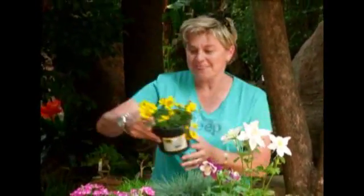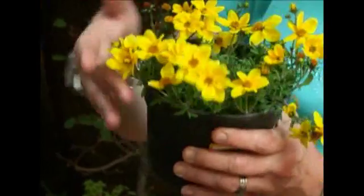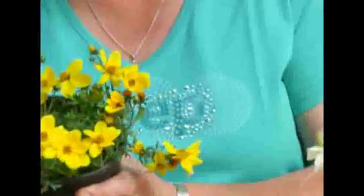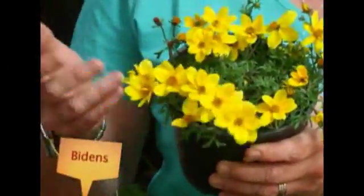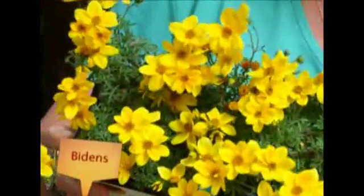Another great guy is this little oakie. Now, some of you might get shocked when I tell you this, but this is the same member of the blackjack family. Yep, you know that weed that grows in your garden? It's called Bidens. This is bright, fun, exciting, young, and it just adds a splash of color into your garden.